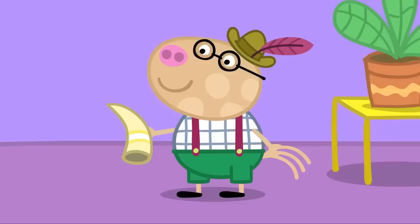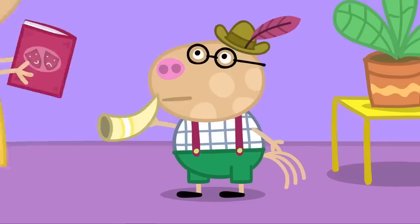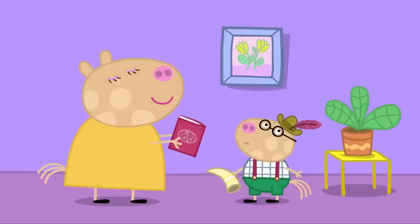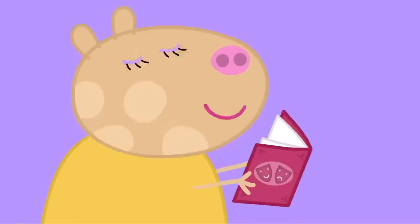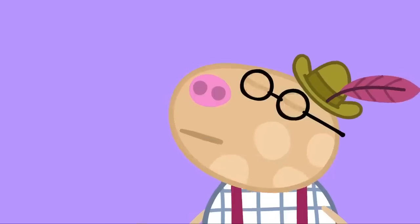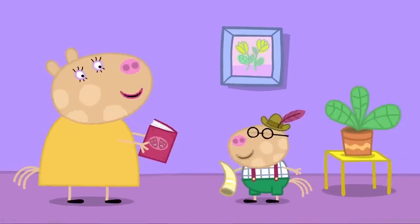Pedro Pony is going to play the hunter. He will rescue Peppa from the big bad wolf. I'm the hunter and... Pedro is a bit shy. You say, I'm going to chase you away, you big bad wolf. Go away, naughty wolf. Very good, Pedro.